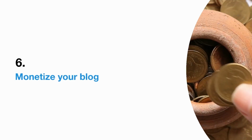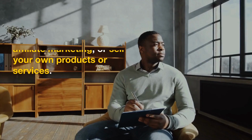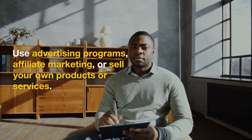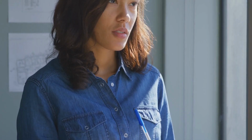Step 6. Monetize your blog. There are several ways to make money from your blog. You could use advertising programs like Google AdSense, affiliate marketing programs like Amazon Associates, or sell your own products or services. Each method has its pros and cons, so consider your audience and content when deciding how to monetize your blog.